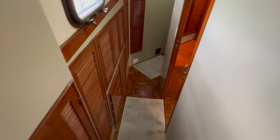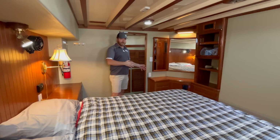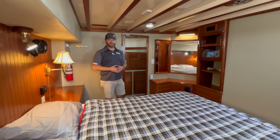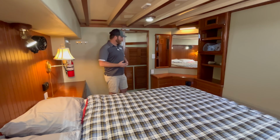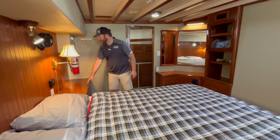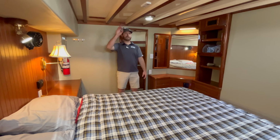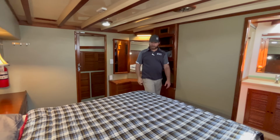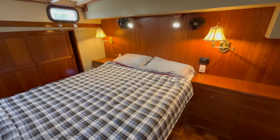Coming down just a couple of steps from the salon, we're going to enter the hallway for the main living quarters, and then to starboard there, the master stateroom. Now, the master stateroom here is midship, which translates to a lot less movement while underway. You've got a beautiful vanity here, great cabinet storage here, nice dresser that also serves as a nightstand, various coat hooks, again with this fiberglass headliner, I guess you could say it appropriately. Queen size bed with storage underneath. There's another sliding closet here, sliding doors.